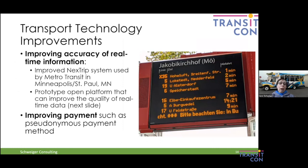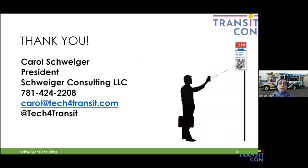So then sort of to wrap up, I was recently in Germany for the ITS World Congress. This is just one of their real-time signs that show you when the next buses are going to be arriving and departing from this particular stop. But here in the US, there's been a lot of improvement in real-time information. And a big shout out to everyone who's worked so hard in improving those prediction models. And I list a couple of them here, but really great stuff, and great stuff going on in the payment space as well.